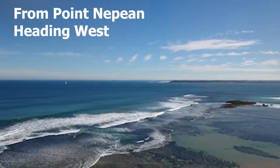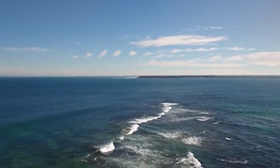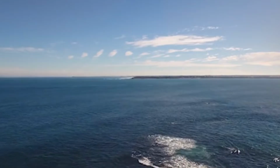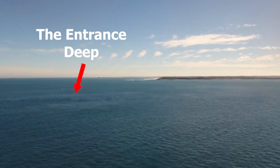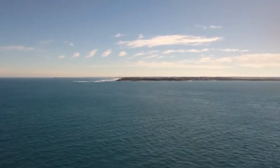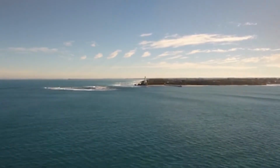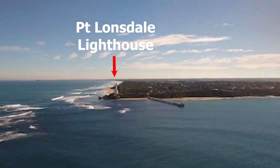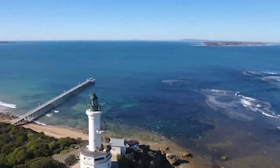Well, let me introduce you to this body of water on one of its calm days. But of course, it's not always calm.